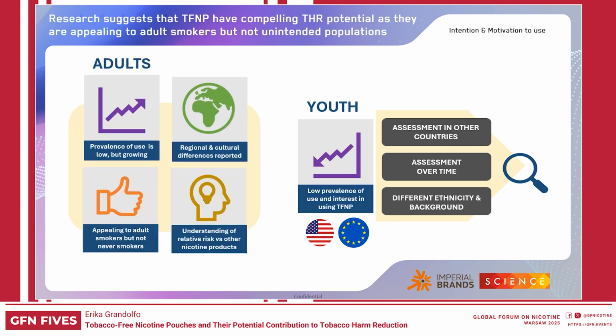For adults, data generally show low but potentially growing use prevalence as awareness increases, regional and cultural differences in use, appeal to older smokers, especially those with a history of tobacco and nicotine use, but not to never smokers, and good understanding of the relative risk compared to other tobacco and nicotine products.